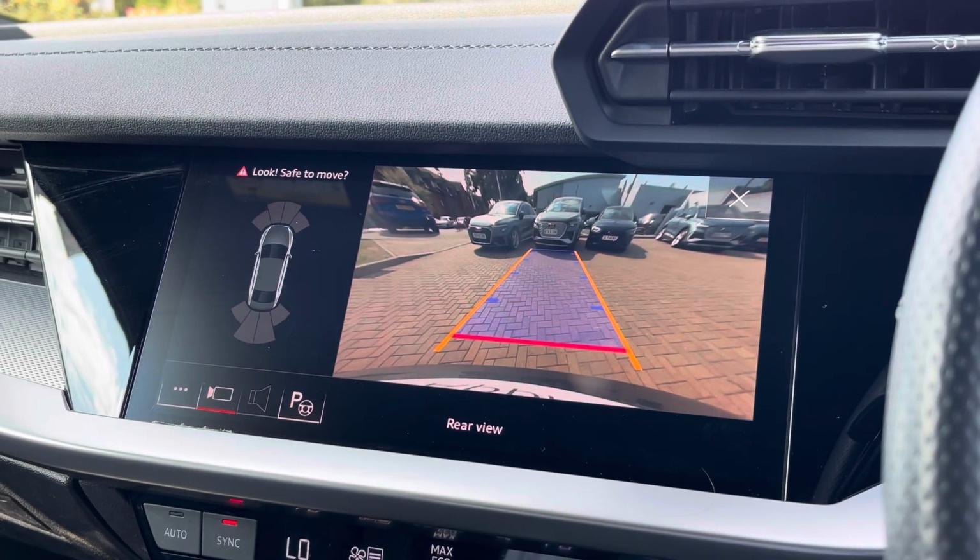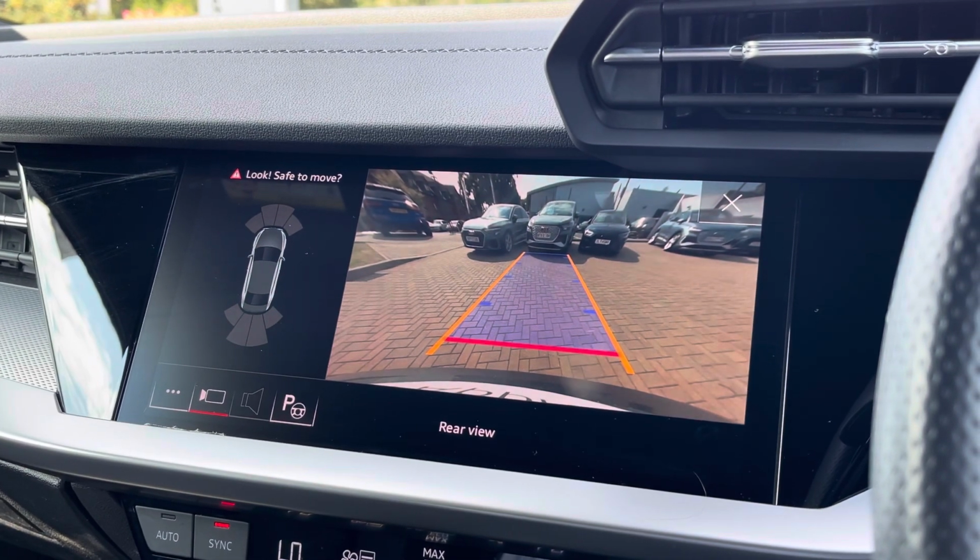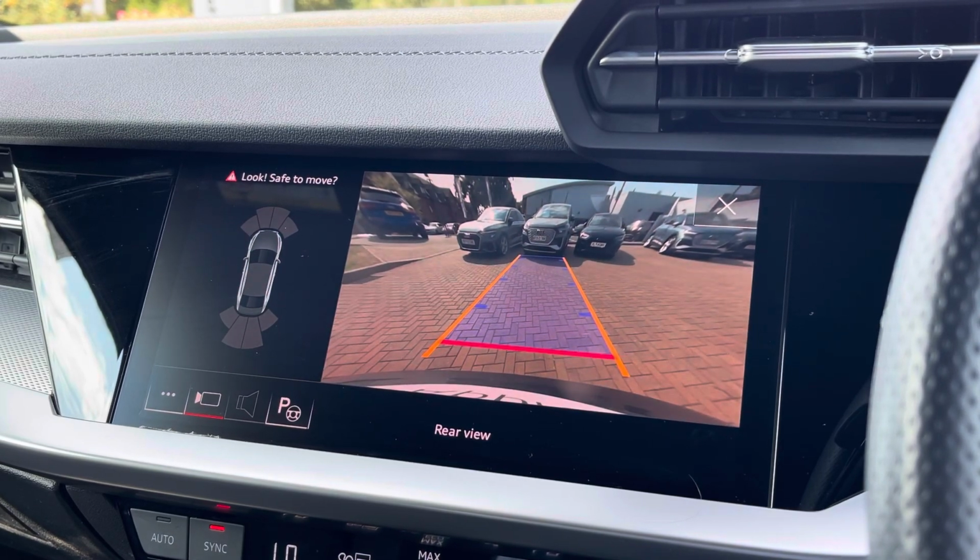So this has been the presentation of this Audi A3 Saloon S-Line 35 TFSI. This vehicle is available at Stafford Audi. For more information, do contact our sales team.